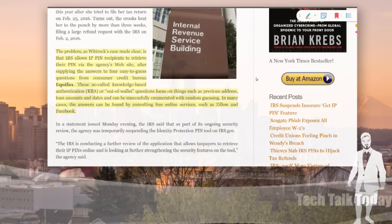So what Krebs is pointing out is if you could get some basic information about the person, like previous addresses, you could also get answers to other things like possible loan amounts by using tools like Zillow and whatnot. Oh, sure. And then just take some rough guesses and attempt to. So this PIN system is getting abused, and so the IRS is just shutting it down altogether right during the tax return season.